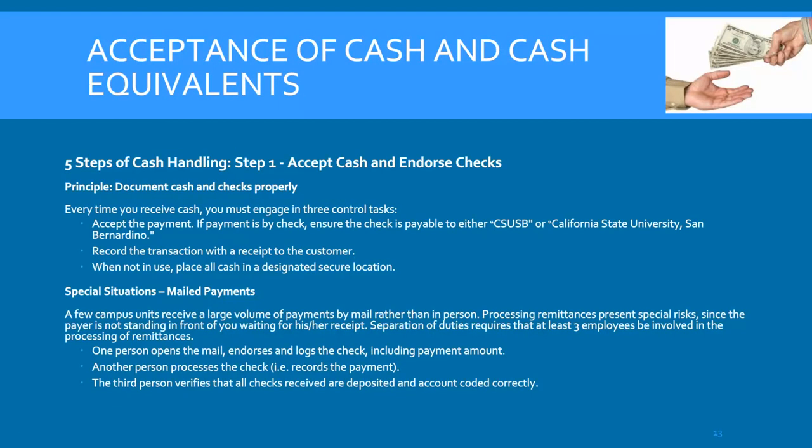Cash handling includes 5 steps. Step 1. Accept cash and endorse checks. Document cash and checks properly. Thousands of dollars exchange hands daily on campus, usually in the form of cash, checks, and credit cards. Cash transactions are not things, but they are events that begin and end. Unless they're documented, there's no way to track the movement of money.